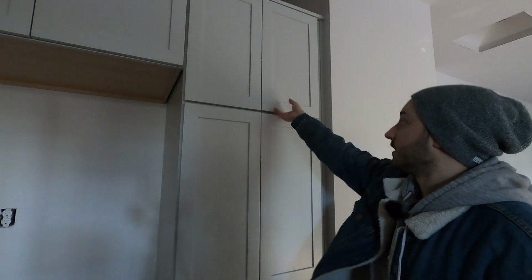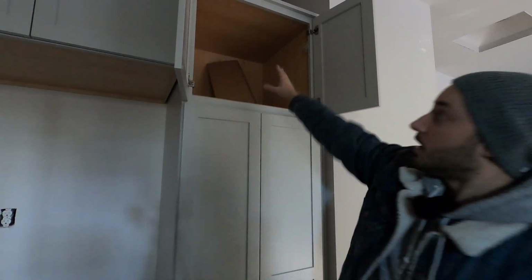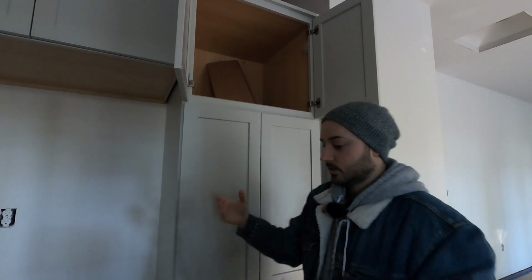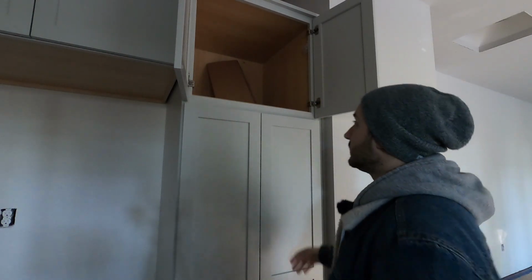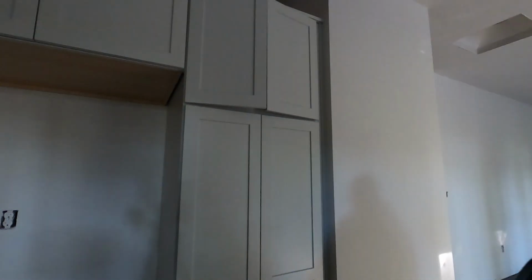So really nice. And then of course there's some shelving, more storage shelving above the pantry here. So lots of storage there for other stuff like crock pots, Instapots, any kind of appliance, blenders, stuff like that. Haven't decided entirely what I'm gonna put up there yet, but we'll see.